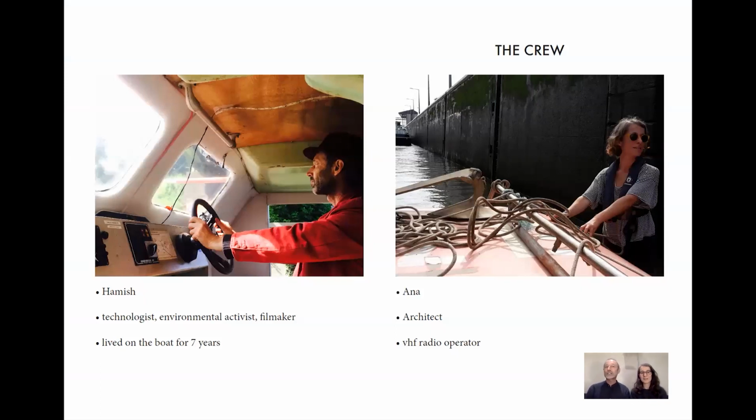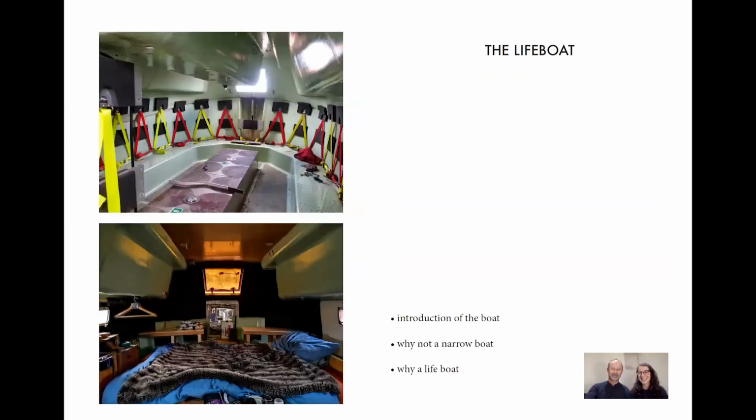I'm a technologist, environmental activist, and filmmaker, and I've lived on my boat for 7 years. And I'm originally from Portugal. I've been living in London for 15 years, and I'm an architect, and I am the VHF radio operator of the boat. So I'm the one that contacts all the locks.